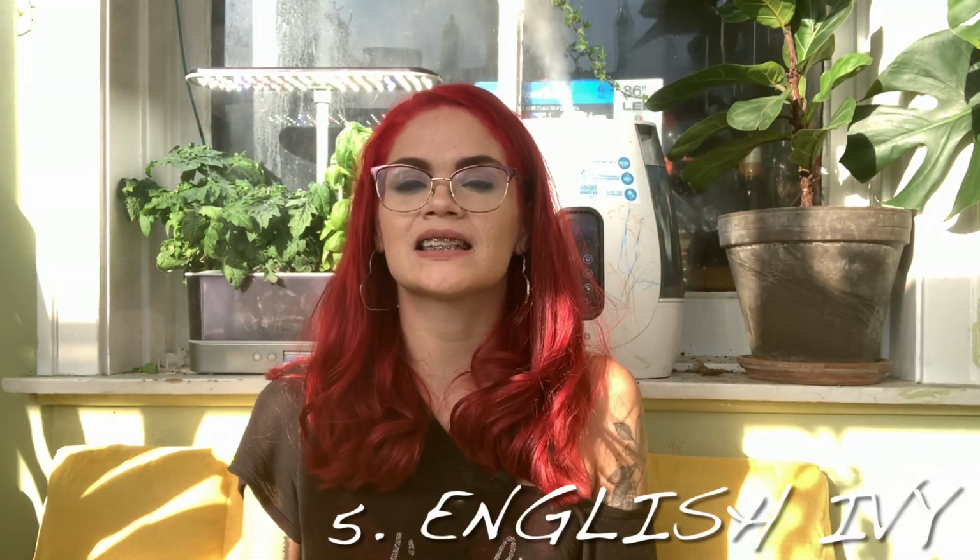Next on the list, I'll put in a video because, like I said, I'm not going to take her off the wall, but it is the English ivy. It's probably one of the easiest plants to grow, in my opinion. It looks good in hanging baskets, in pots, and mixed in with other plants. It's a very versatile plant, and it's pretty easy to care for.